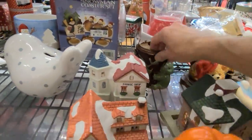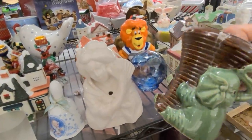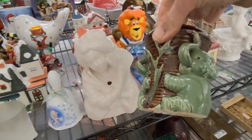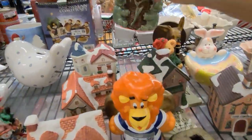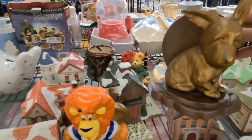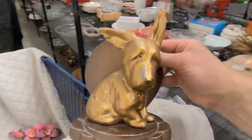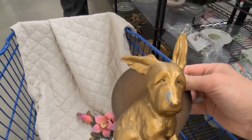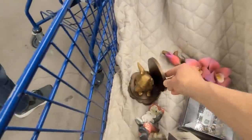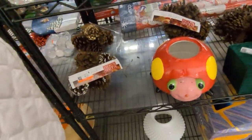It's a little elephant vase here. The quality is just not there on that. The painting is quite off. But this is very vintage. It's a little dog, a vintage bookend. Even though there's only one, I'm still going to get it. I might find the other one, but single bookends sell very, very well for me.